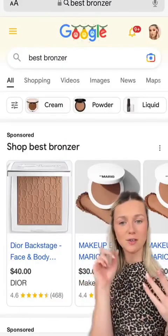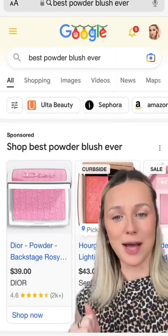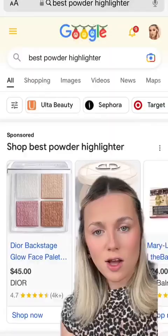Alright, for bronzer, we're going bougie again. We have the Dior Backstage. I don't have that one, but I do have this Dior Forever one. And I'm not gonna lie, this is a beautiful bronzer. For powder blush, we have Dior Backstage. Very bougie answers, I'm not gonna lie. But it is iconic.